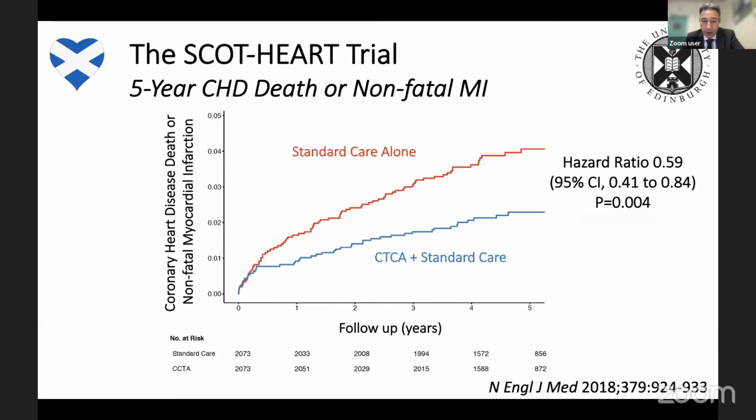And so that treatment delay, you can see that the event rates are identical. It's only once the treatment changes do the curves separate. So giving it some really quite robust internal consistency, I think.